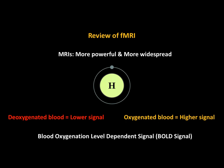One of my colleagues in Michigan, John Janitas, said that because this is actually a measure more sensitive to deoxygenated blood, it should be called the blood deoxygenation level dependent signal. But you can't say BDOLD or something, so BOLD was the one that stuck.